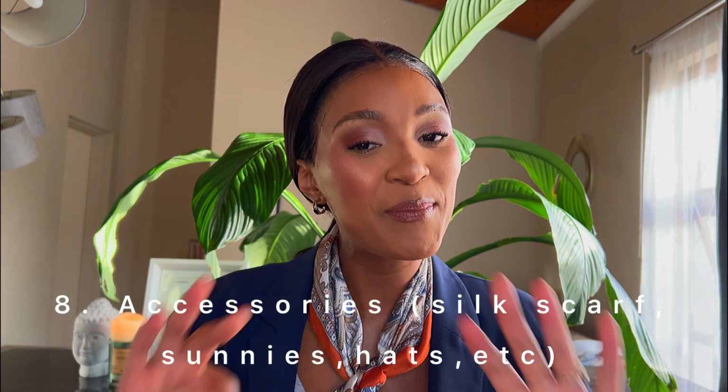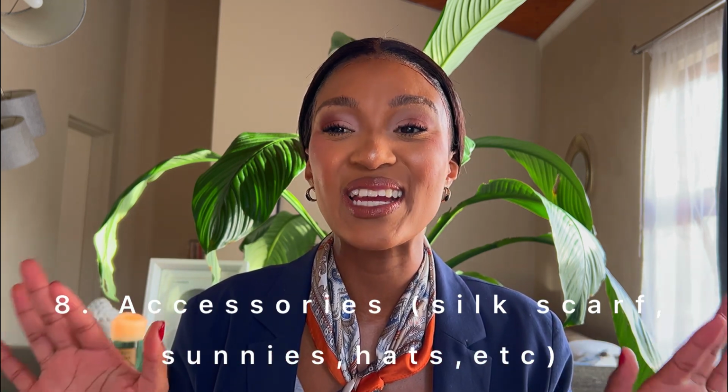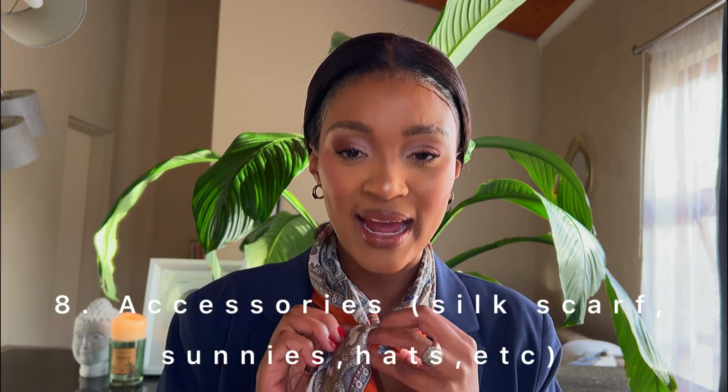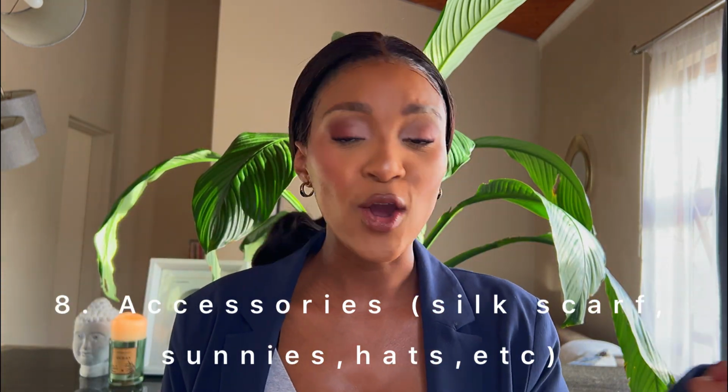And then step 8, which is accessories. Now, I love this so much because you can turn a simple outfit into a luxurious, expensive look, like by adding a scarf. Let's try this. In fact, let me show you how I looked before the scarf. This is basically an oversized blazer which I got from Woolies. It's navy, and I just have a simple top, and I just accessorized and put my scarf on, and I look like a professional that knows what she's doing.